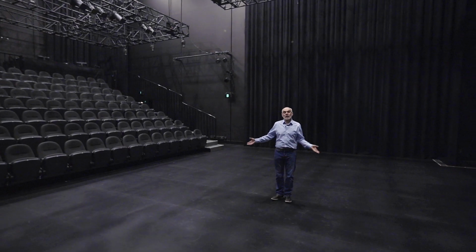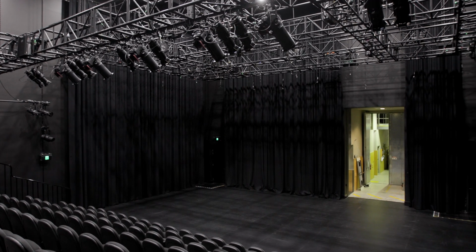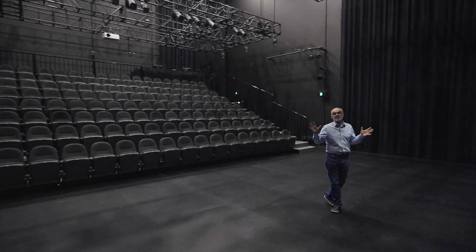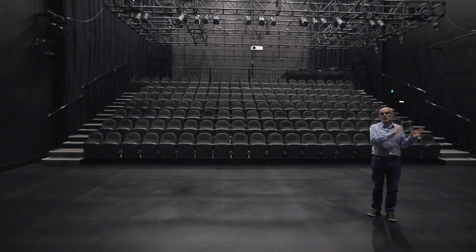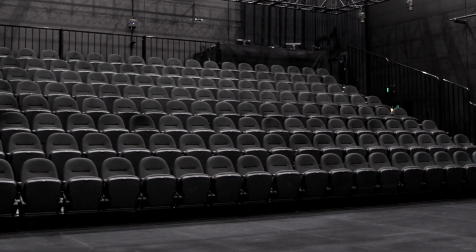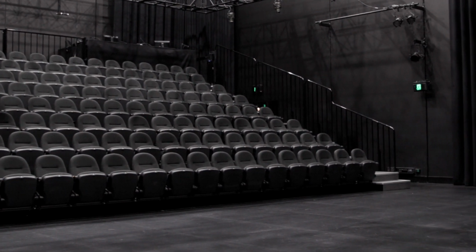And this is the Lawler. See, this is a very different space to the Sumner that we were in before. This is 163 seats, but you can see, looking around, that the stage is very simple in how it's set up. It doesn't have the facilities and all the equipment that the Sumner has. The feature of this room is that all of this seating is modular, so it can move around. We can pull it apart and put it in different configurations.